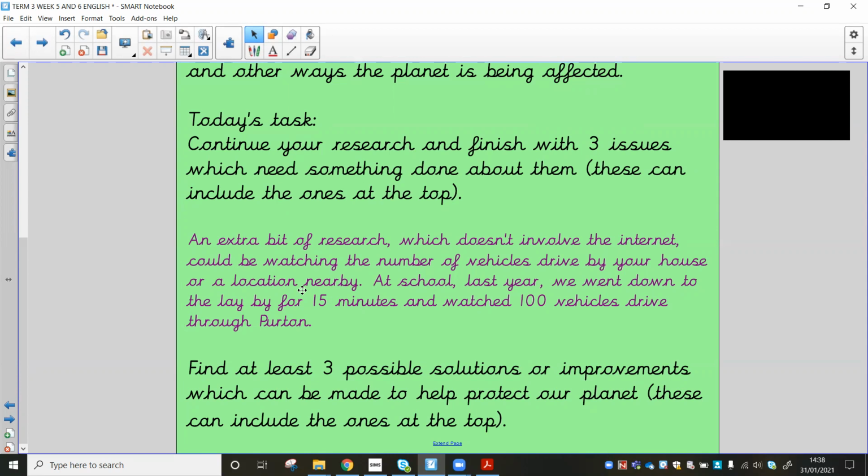Have a count of the number of vehicles that drive by. You will need a piece of paper, and preferably you would sort the vehicles into categories. So cars, motorbikes, vans, lorries, maybe a bus, a bicycle, and things like that. It depends where you live and how many vehicles will come through that particular area.